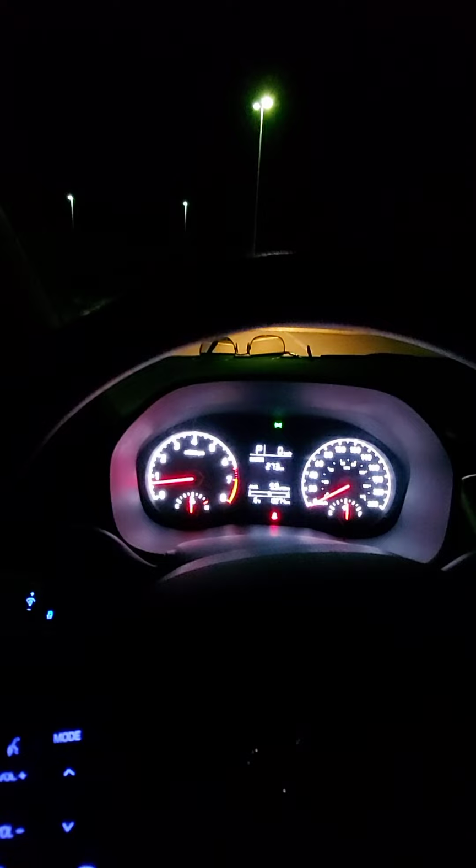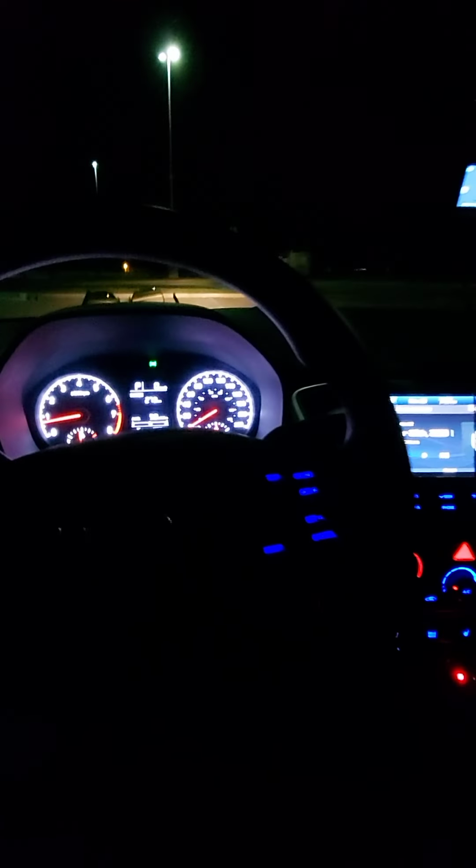So there's your dashboard display. Has the usual things like Bluetooth. Tells you how many kilometers you have left on a tank of gas and all that.